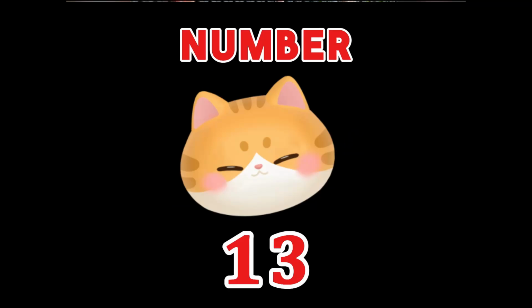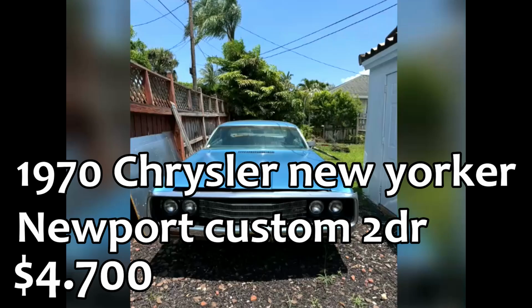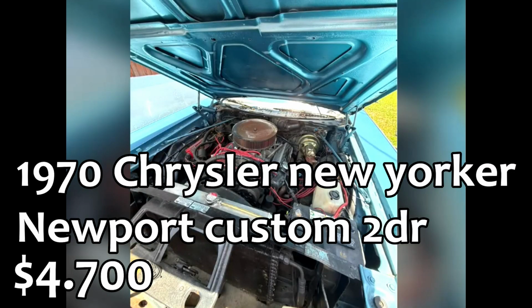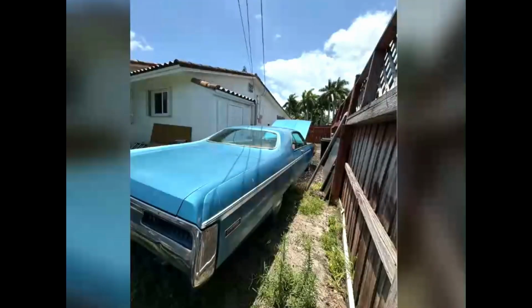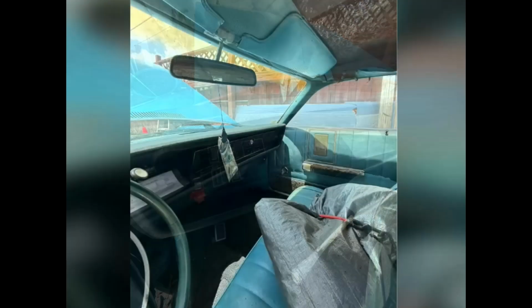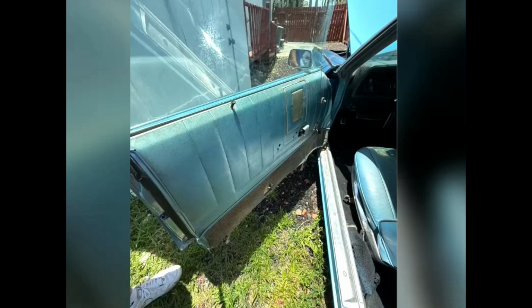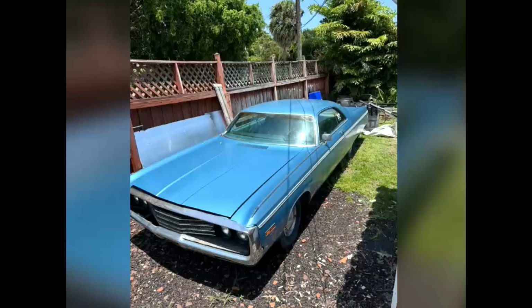Number 13, 1970, Chrysler Newport Custom, $4,700, West Palm Beach, FL. Next up is something a little more full-sized and a whole lot more old school. A 1970 Chrysler Newport Custom listed at $4,700 in West Palm Beach, Florida. This imposing two-door cruiser blends vintage muscle-era proportions with classic Mopar charm. At its heart lies a 383 cubic inch big block V8, paired with a smooth shifting automatic transmission. A combination that delivers that unmistakable Mopar grunt and effortless highway cruising power.